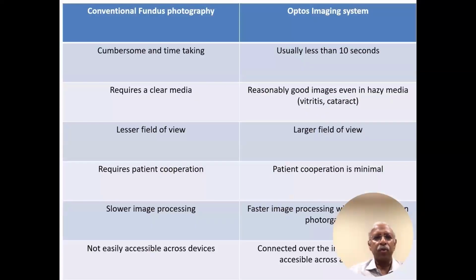So let me take you through the difference between the conventional fundus photographs and Optos. Optos takes less than 10 seconds. Most often it's only about 10 seconds. Very good images, or reasonably good images, even in hazy media. Of course, a larger field of view. Patient cooperation and difficulty to the patient is minimal.